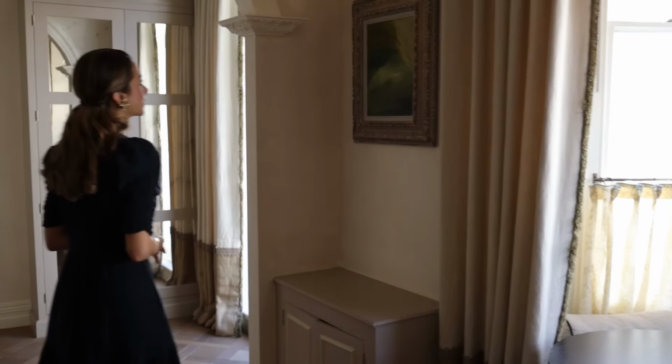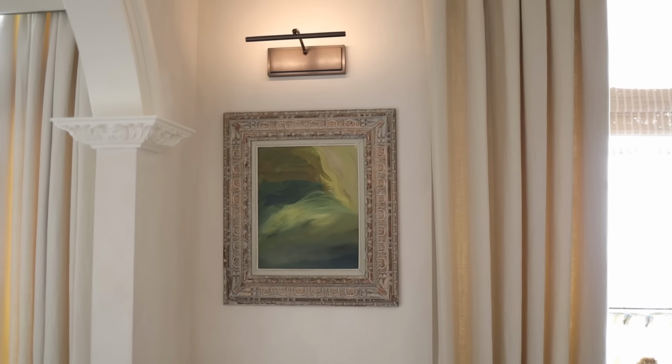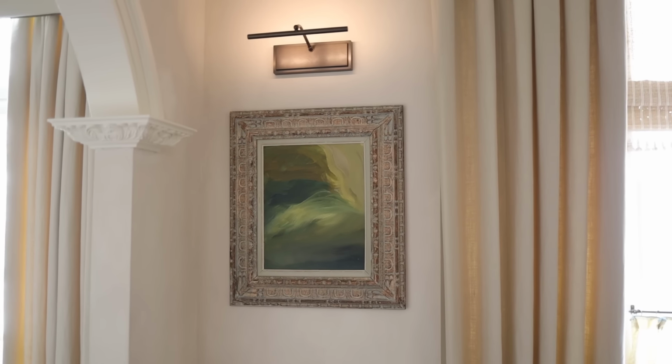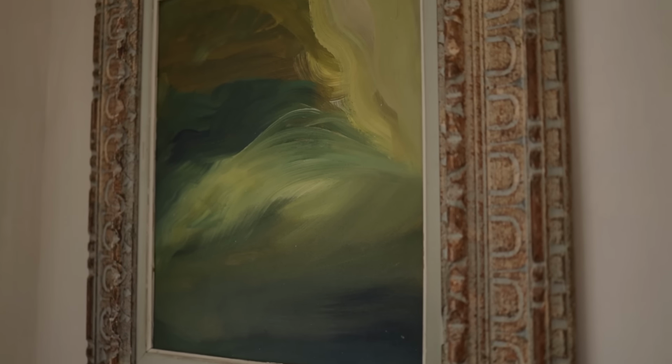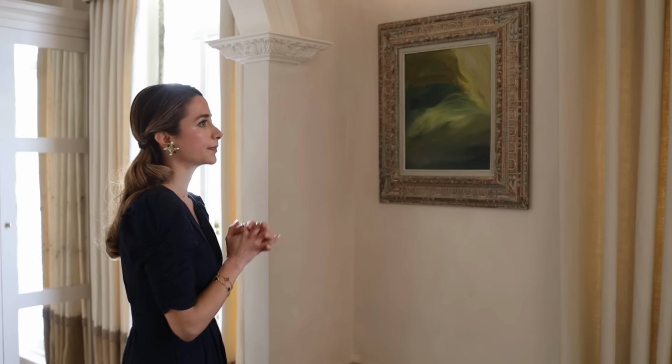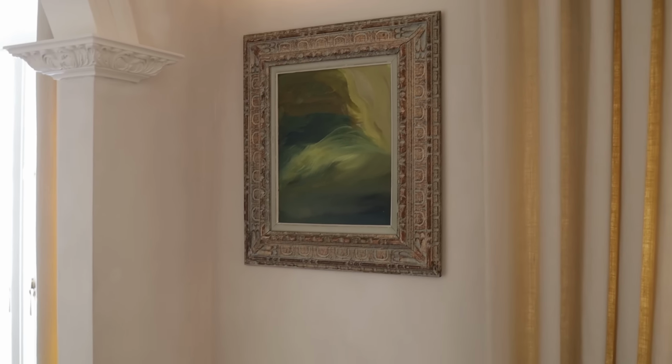Then also, I love to source antique frames. This one is from the 1940s from Montparnasse. And I really also enjoy painting myself, so I do abstract landscape paintings. I painted a pair of two just to give a nice frame to the dining area.